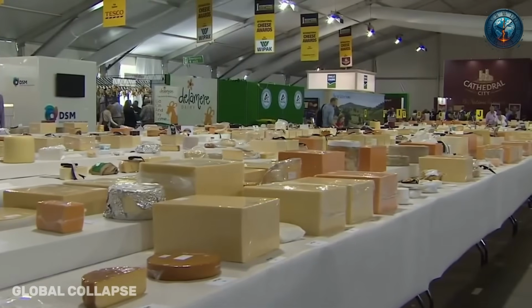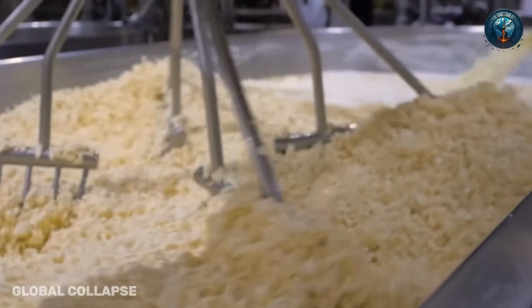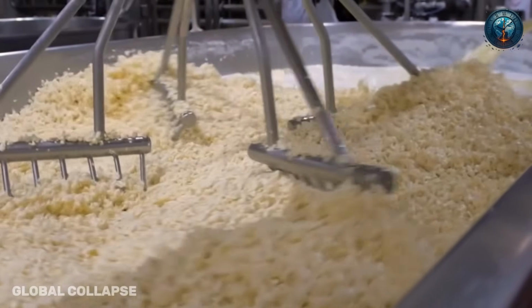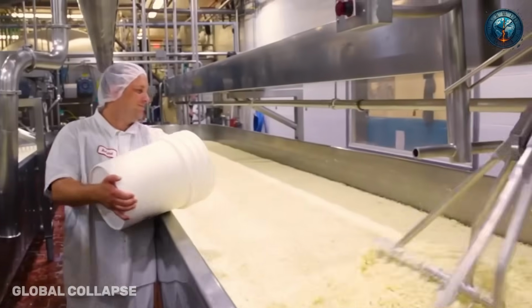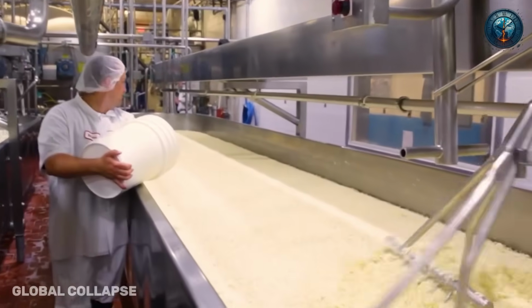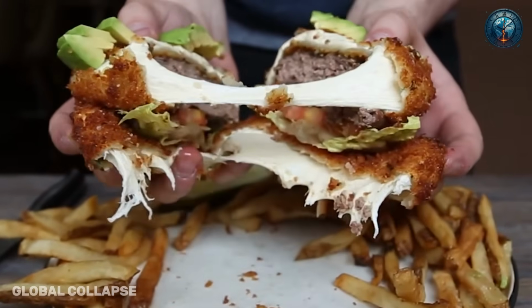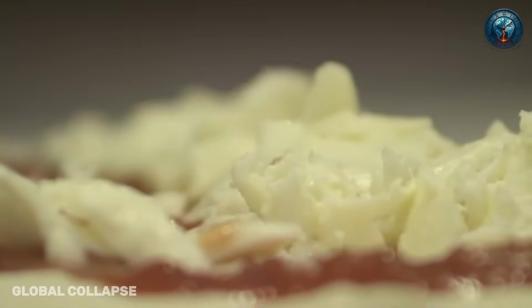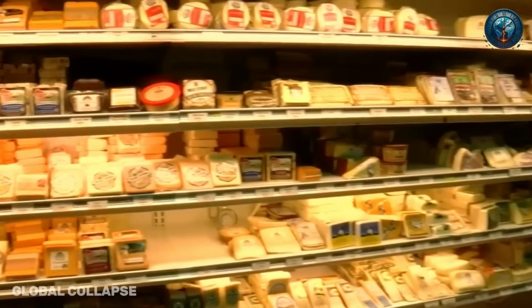Why? Because it doesn't contain enough real dairy to meet the legal standards of cheese. Instead, it's a lab-born blend of leftover cheese scraps, milk powder, food starches, whey protein, and a potent mix of emulsifying salts. These ingredients are ground together, reheated, chemically treated, and molded into the shape of cheese, not unlike how plastic is melted and poured into a mold.